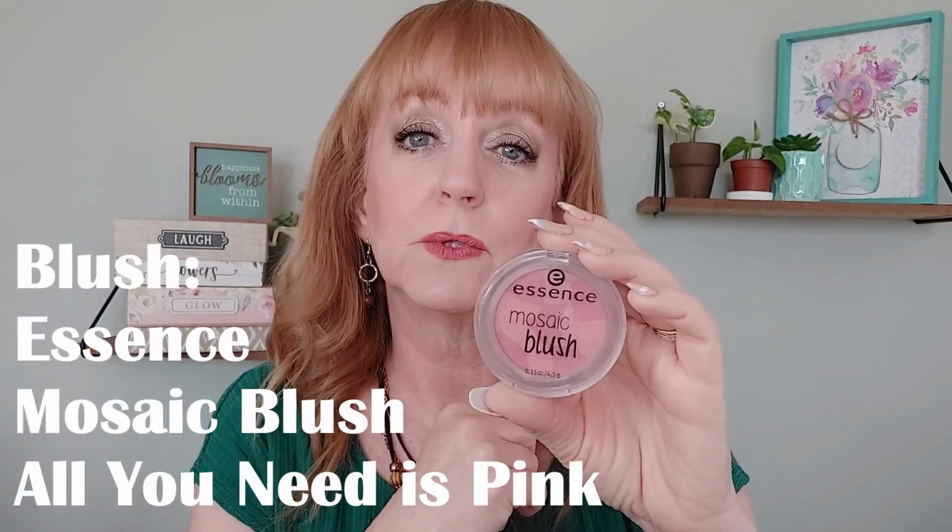I realized I was running out of categories, and I decided that bronzer was one that I could live without. So I would not go out and purchase a bronzer, but I would purchase a blush. And honestly, if it were possible, the blush that I would purchase is the BH Cosmetics Truffle Blush. And I don't think it's cheating because it's a blush palette, because this is actually my very favorite blush that I own, but you can't get it anymore because BH was bought by Revolution. So I had to pick a different one. And the one that I decided to pick is the Essence Mosaic Blush in All You Need Is Pink.